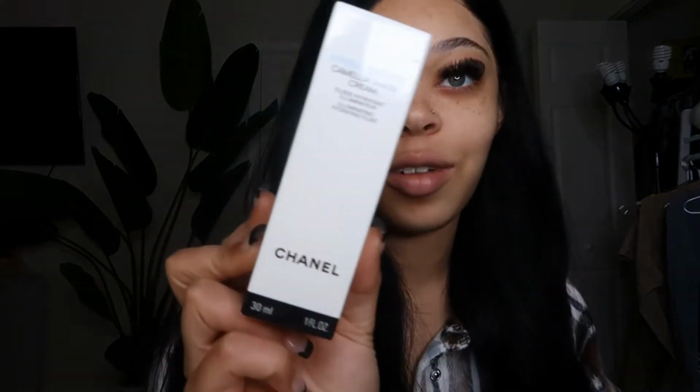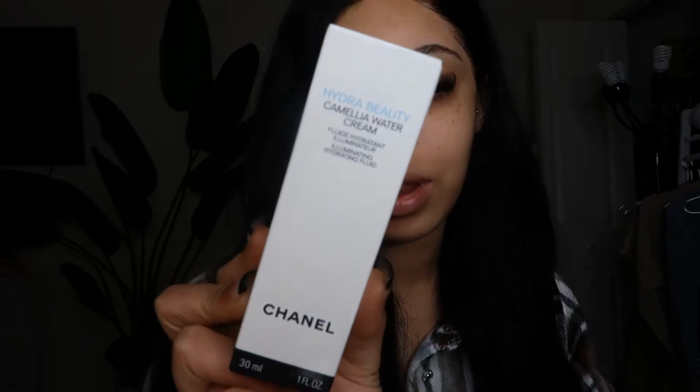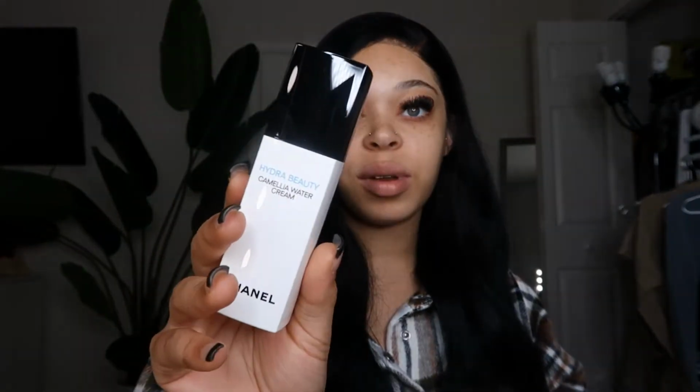So for starters, I got the Hydra Beauty Camellia Water Cream. I know, right? It's kind of like, to me at least, a higher end strobe cream from MAC. This is what it looks like.